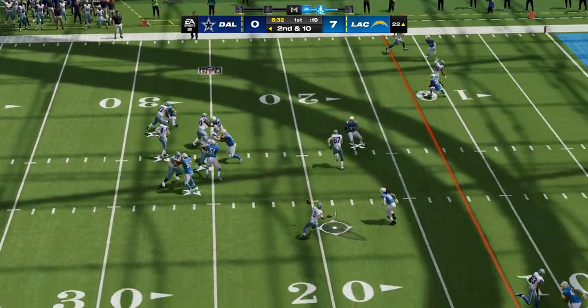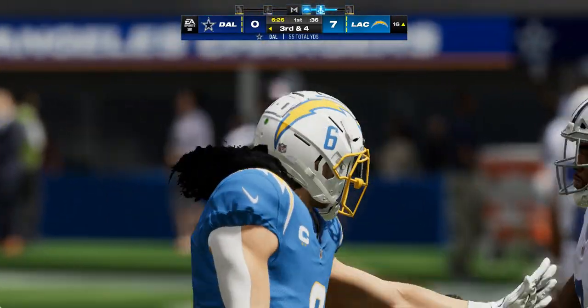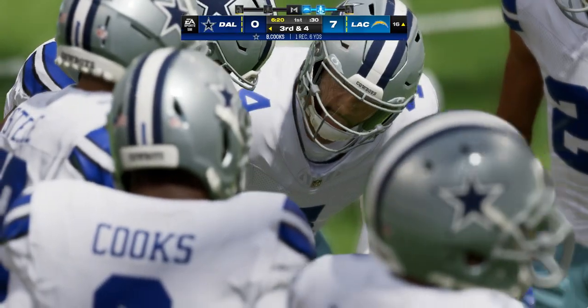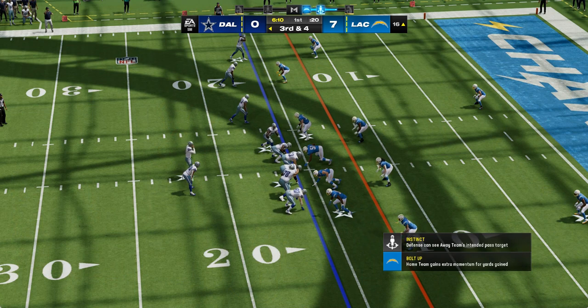A second down throw for Prescott. Cooks on the quick slant. They get six. That'll leave them with third and four. You can see the time and effort and thought that they put into their passing game because it was evident right there. It looks like a simple pitch and catch, but you and I both know that they have planned for this and worked hard to make it happen.